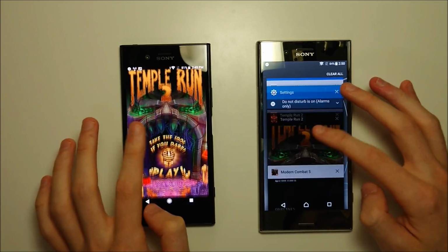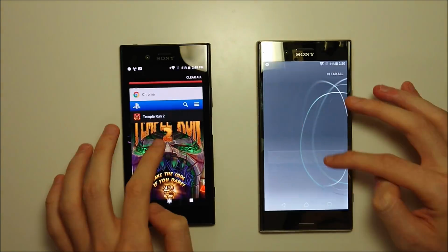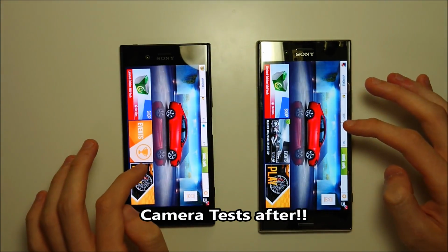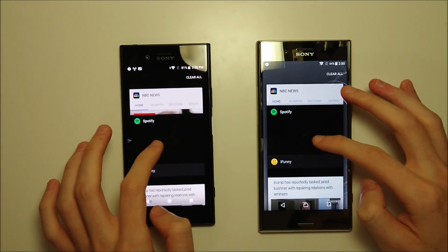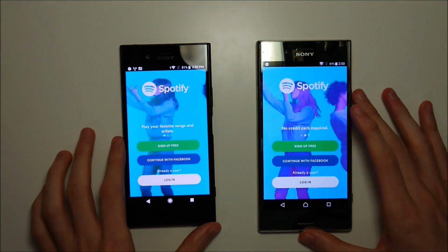Next up, multitasking. Thumper on 2. Alright guys, excellent on both phones here. Asphalt 8. Again, very good here on both phones. Going back towards the beginning here with Spotify. So advantage here for the Premium.